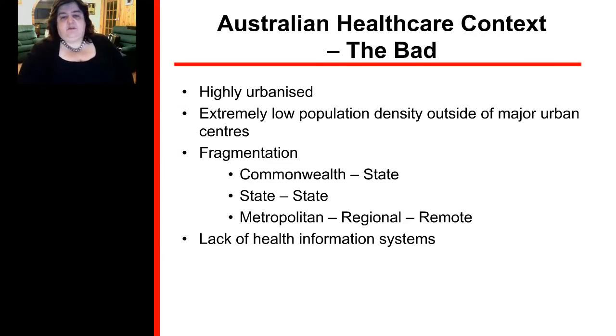In terms of the bad in our Australian healthcare, we're highly urbanised, which the map shows certainly for South Australia, with extremely low population density outside of the major urban centres. Our health sector is very fragmented. There are barriers between the Commonwealth and state-to-state barriers, and of course you have your metropolitan, regional and remote barriers and differences. And we have a real lack of health information systems across Australia.